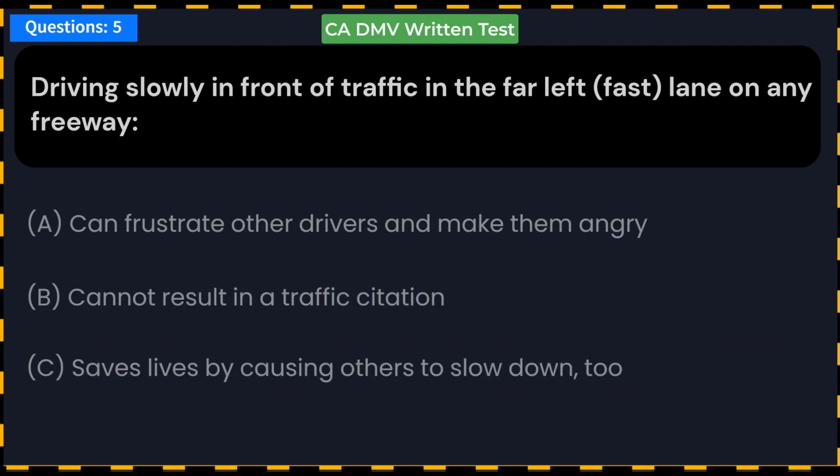Driving slowly in front of traffic in the far left, fast, lane on any freeway. A. Can frustrate other drivers and make them angry. B. Cannot result in a traffic citation. C. Saves lives by causing others to slow down. Answer: A. Can frustrate other drivers and make them angry.